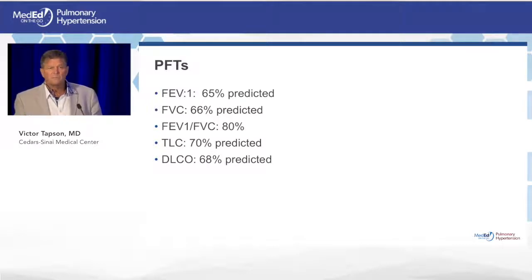You see restriction in PH. And why is that? I don't know. I mean, you get a lot of vessels that get dilated and thickened and abnormal. You get millions of little vessels in your lungs. They get dilated, they take up space, and you get restriction.